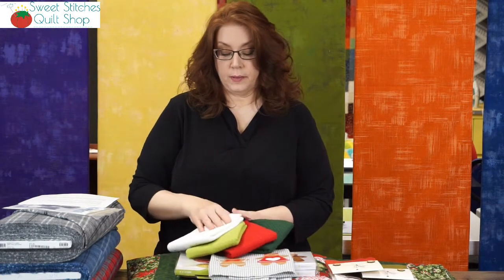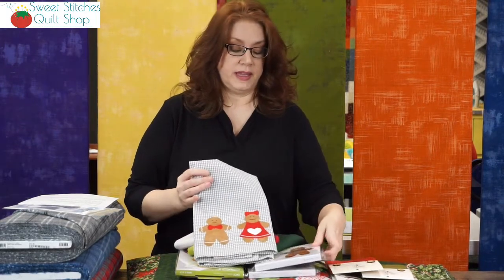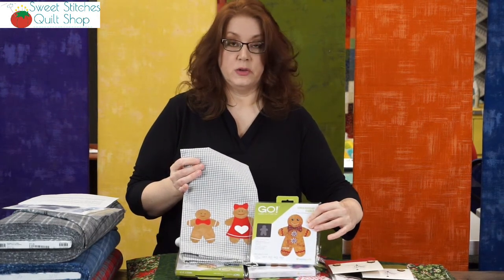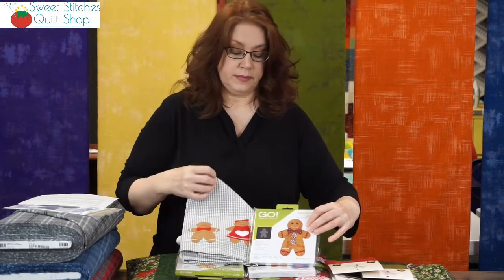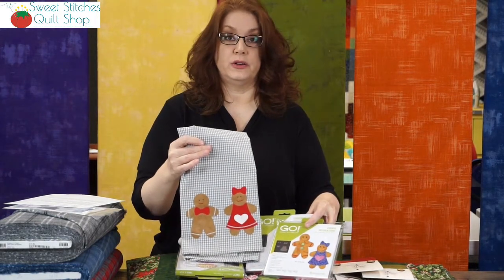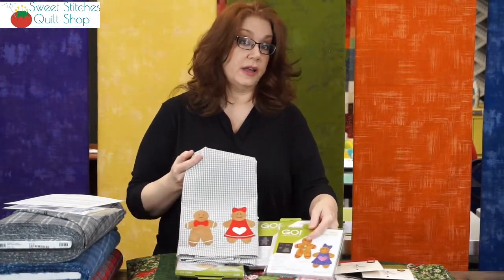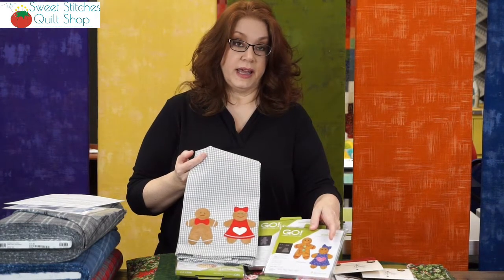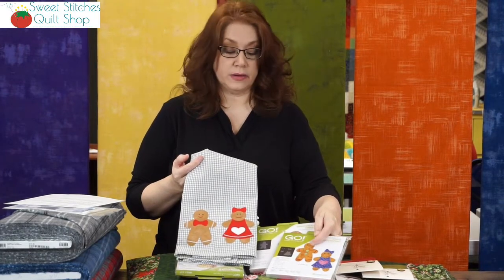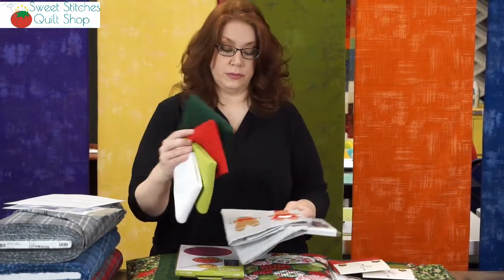So one of the projects that we always like to have here are little tea towels. This one is made with the AccuQuilt dies, the little gingerbread boy. This was a new die last year, and this year they've made an accessory die to go with it so that you can make a little gingerbread girl as well as a little gingerbread boy. This is a class that Darla has coming up on the calendar, so you can look that up if you are an AccuQuilt owner and you have the dies that you need here. And then of course we sell all the different little Christmas colored towels that you would need too.